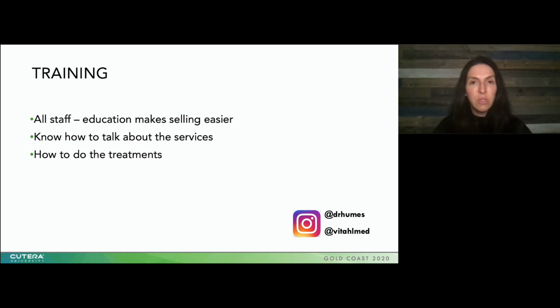Now, not everyone is going to be a candidate. We can't always treat everyone, but let a few key people maybe get a treatment or at least watch what it's really like to have that treatment. And that means not only what the treatment is, but how they're doing it. Because when a patient says, what can I expect? They can walk them through it.